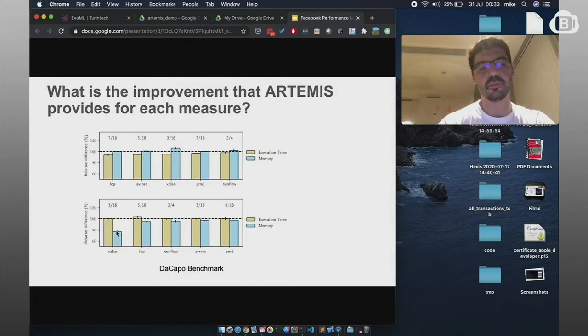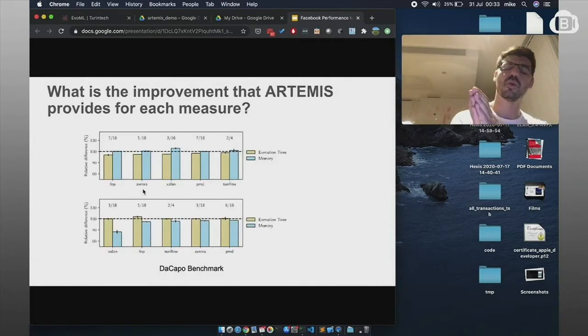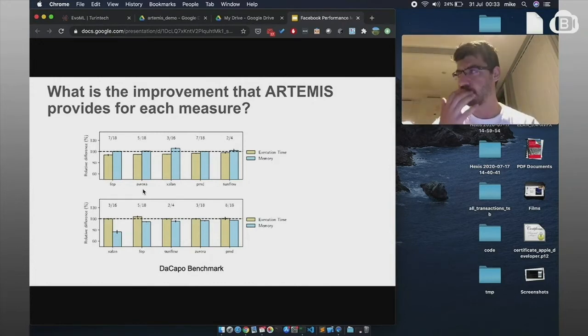around 20% improvement. And of course, for the experiments that we did, we took into consideration the warm-up of the JVM. We did a lot of iterations, like we ran each program 30 times, and we also took average and median values, so we could be sure that the optimization and the variation that we were introducing to the code wasn't just random.